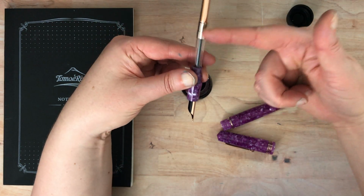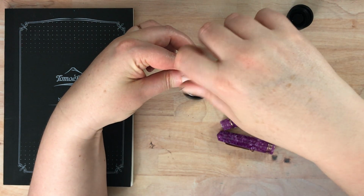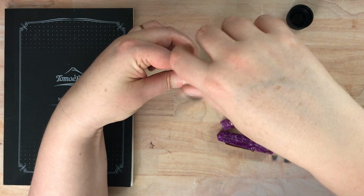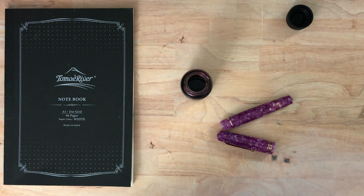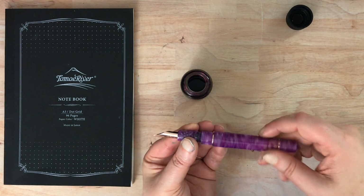My converter piston is all the way down. Let's go ahead and fill it there. I do wonder if I should have rinsed it out because they do test this after they've tuned and smoothed the nib, but I wanted to do this all in one continuous video, so I did not do that. Hopefully it won't make a difference. Okay, getting the excess ink off of there. Put that off to the side. I'm going to put this back on.